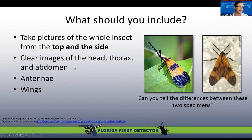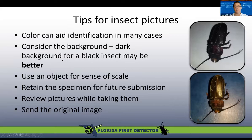Color can really aid in identification in many cases. So it's often best to use either a live specimen or something that has recently been killed, because color can change on many different species. That is also very important. And you do want to consider the background. Oftentimes, if you're working with a dark insect, a dark background really helps with some black insects that you may be working with.